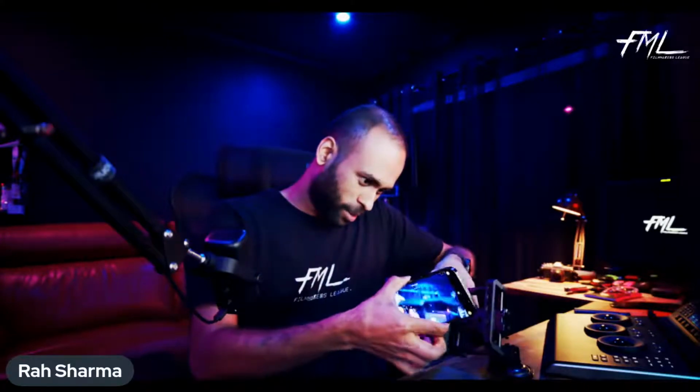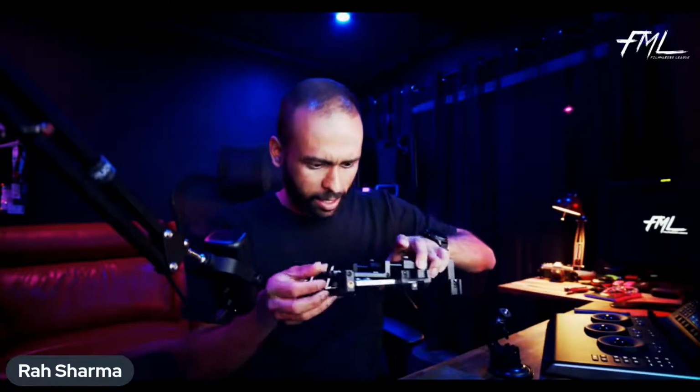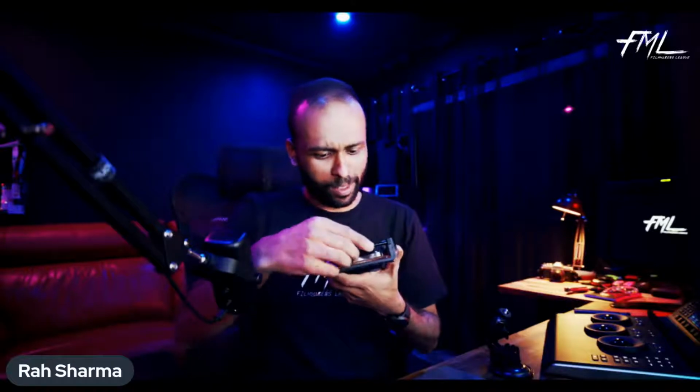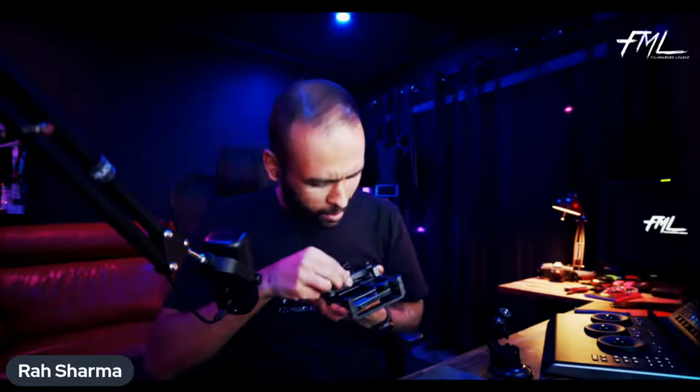I'm so scared to put this on. The reason I'm scared is I don't want any buttons to be pressed while we're doing this. There you go. Okay, so that fits. So now it's just a matter of getting the lenses aligned. If I can do that, that would be super cool. All right, I hope this works. Yes. I think this is going to work. This is definitely going to work. Yes, it's going to work.